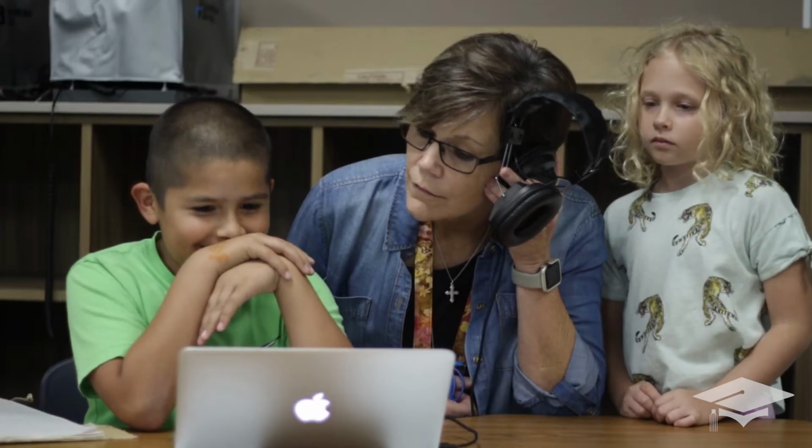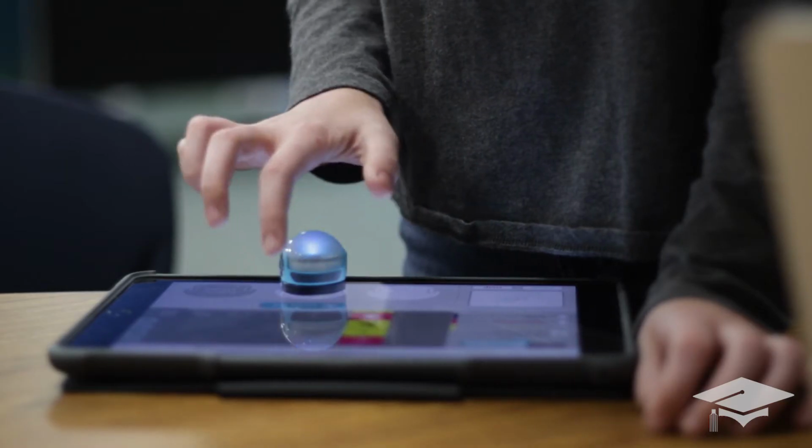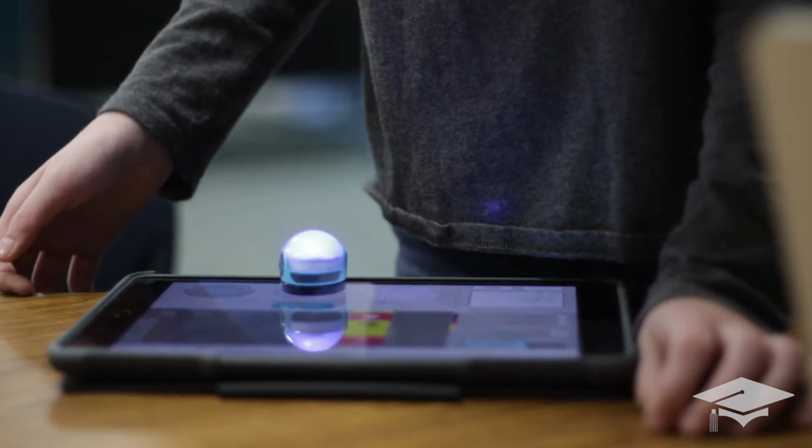In Explore Academy, we have a makerspace. So it's a separate classroom that has all kinds of electronics. We want them to be able to find out what they're interested in, and to do that, they have to have a variety of things to be exploring with.